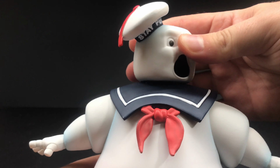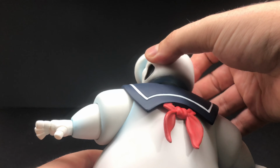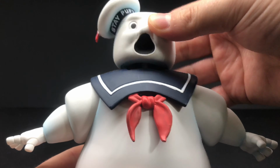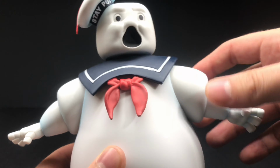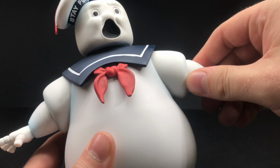So the articulation is at the head. He goes up, down, left, right, nothing at the hat. And you get a good range of motion out of him. You know what I mean? You can throw his head back like, oh no, like Mr. Bill. For articulation in the shoulders, that works pretty well.